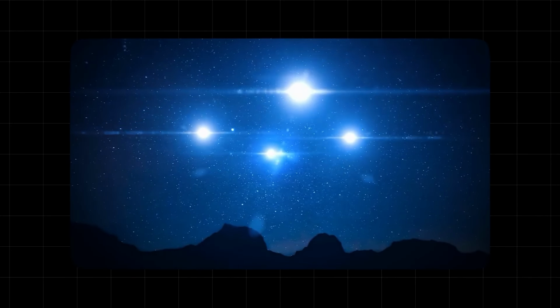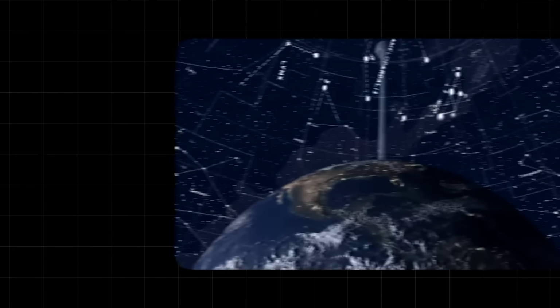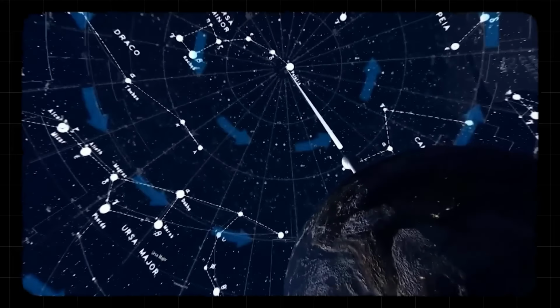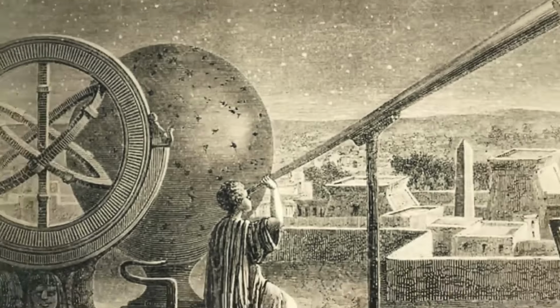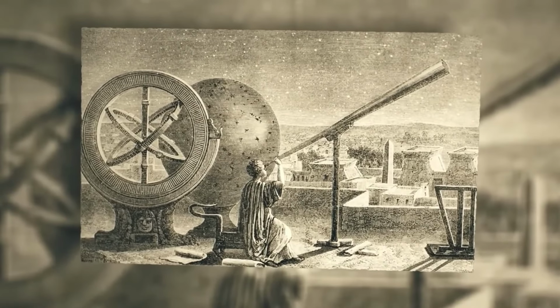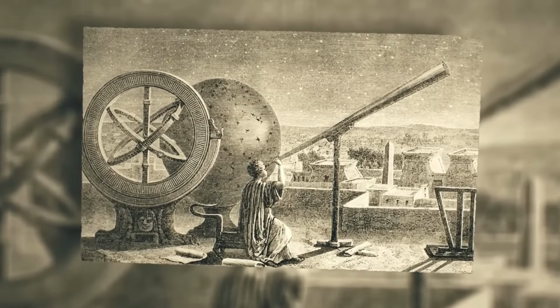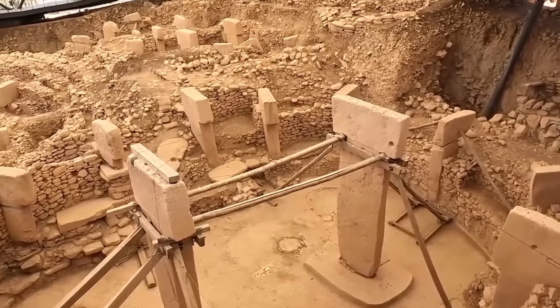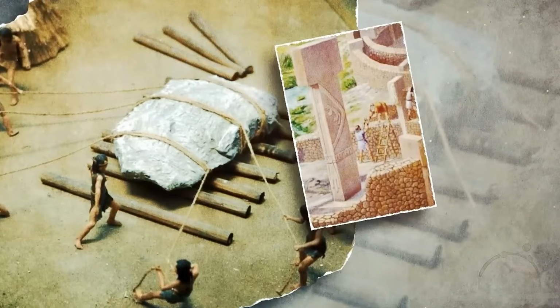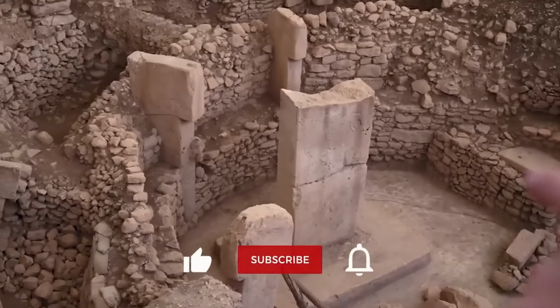But now that we have found it, we are realizing that our ancestors were much more than we thought. They were master engineers who understood the stars, the earth, and the power of the atom long before they ever held a plow. Is Göbekli proof that we have been lied to about our own past? If ancient humans had machine-like precision, are we just waiting for the next reset?